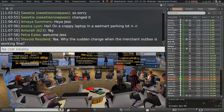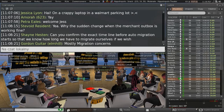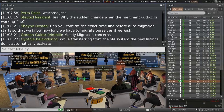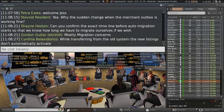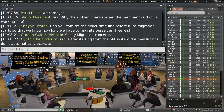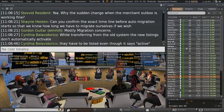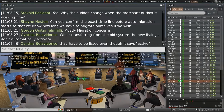So why the sudden change when the merchant outbox is working fine? So the merchant outbox isn't quote unquote working fine for everybody. And the merchant outbox also does not support the group of merchants who sell items that they do not have copyrights on. So if I buy an animation from somebody else, it's no copy for me. I include it in one of my avatars. Now, I am not able to copy that avatar. In order to sell those, we had to make some changes to the way that direct delivery worked.